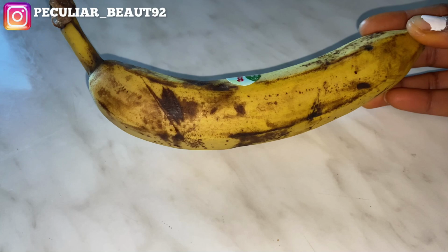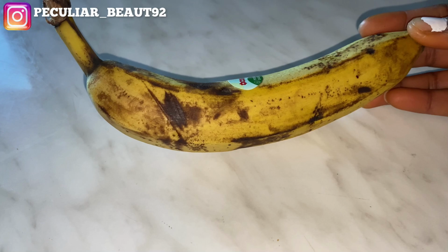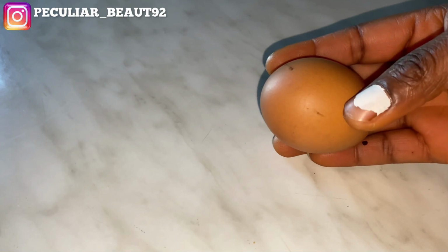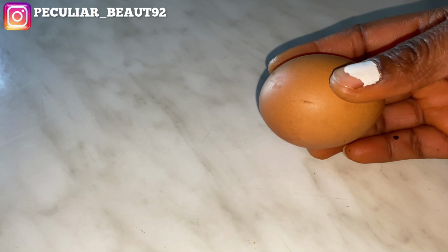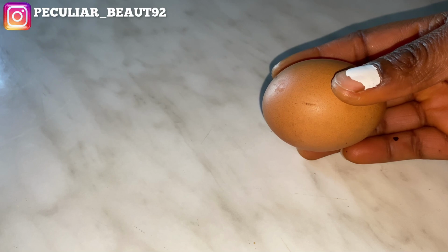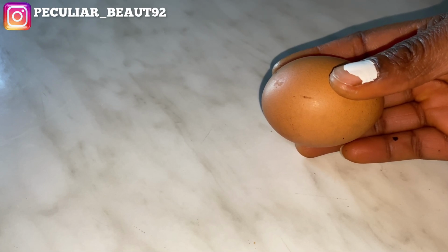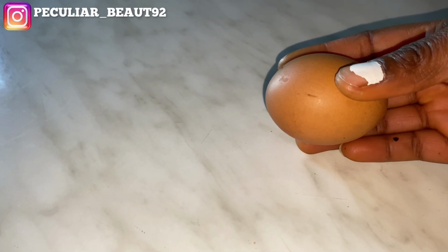Bananas have a good amount of vitamin C, which helps your skin to look younger and youthful. It also helps to moisturize the skin. Guys, in this DIY, I'll be using one egg. Yes, egg also improves skin texture, whether you have dry skin or oily skin. Egg is also great for getting rid of wrinkles. Egg is so good. It helps to remove dirt, oil, and dead cells on your face. It helps reduce puffiness under your eyes and also minimizes oily skin.